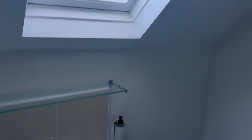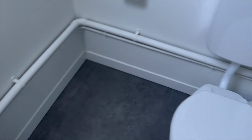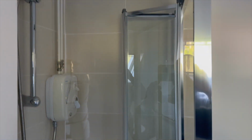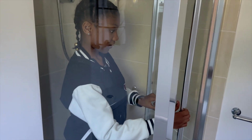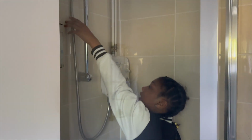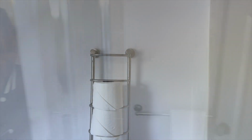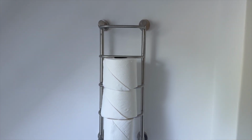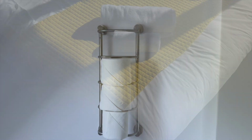Got a window there. Oh, the taps look nice and shiny. Nice sink. And as you look to the left, a shower. It's a bit small. It's very small, isn't it? And she's only 2'1". Oh my days, it's so small. I wonder if I'll fit in there. The toilet roll rack, I've never seen one like that before. That's actually on the wall.